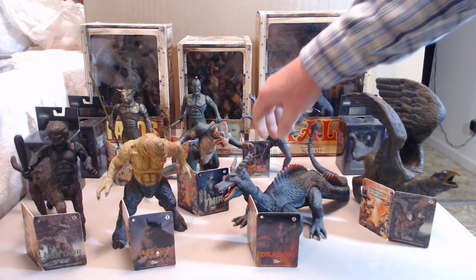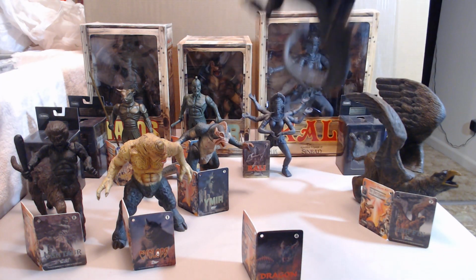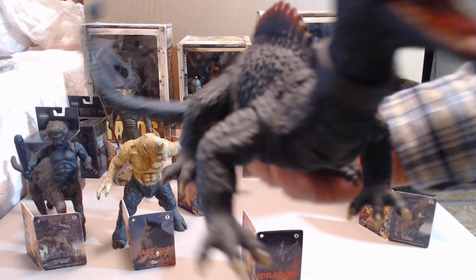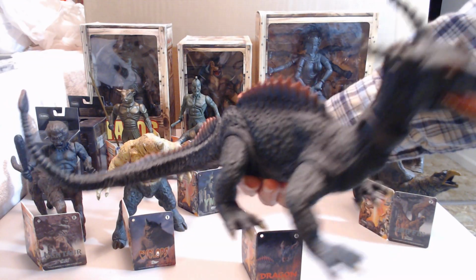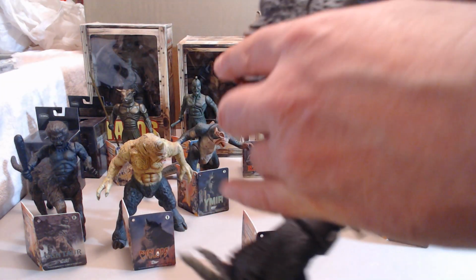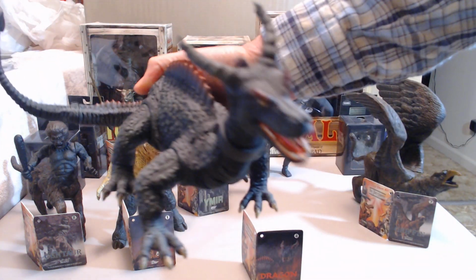Number 4 is actually the Dragon. This is the biggest one in this. They call these the 8-inch figures, but he's much longer. You know, he's really big. Takes up a lot of shelf room, and this is a smaller one. The big box dragon is huge. And he's got some articulation as well. His legs, you know, you can move his legs around.